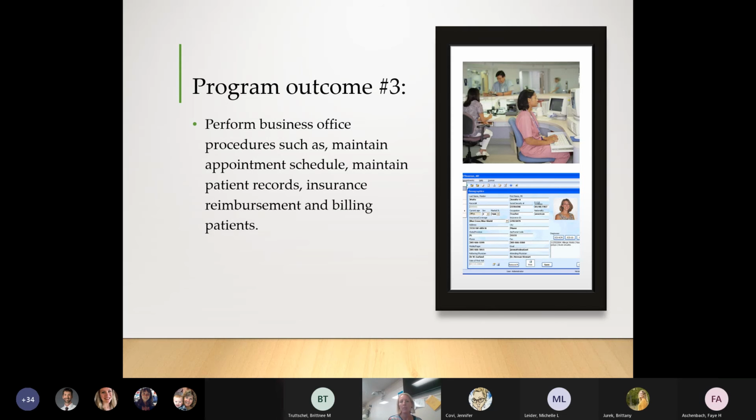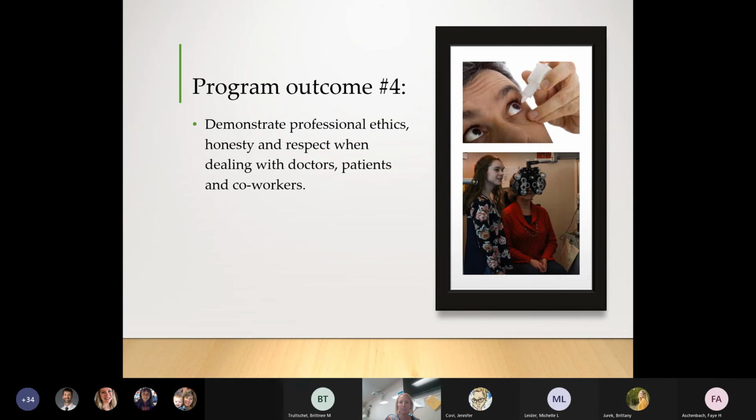The thing that we concentrate on with this program outcome is understanding when to work patients into the schedule, how to work patients into the schedule. So knowing what emergencies warrant a same day or same minute appointment. So this takes a lot of time to kind of learn that skill set.